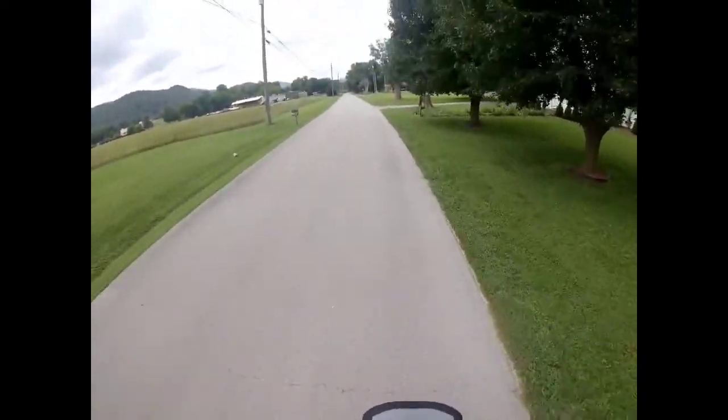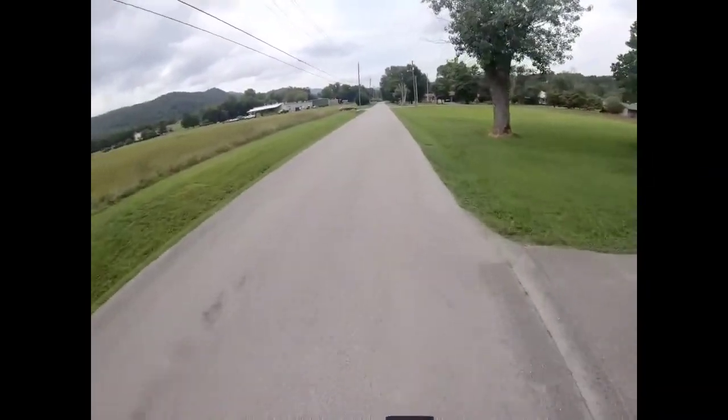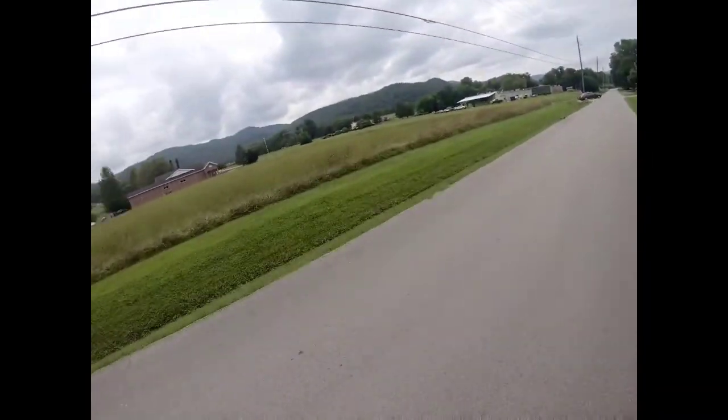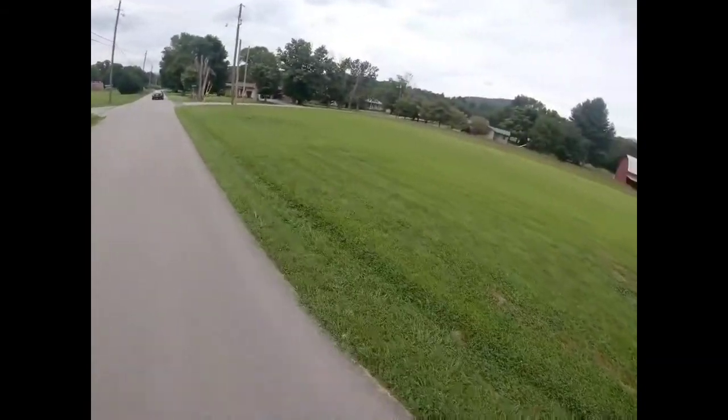Just a really peaceful little town. Everybody knows everybody. Everybody knows what everybody's doing. I'm sure everybody knows everybody's business. But I'd live here in a heartbeat.